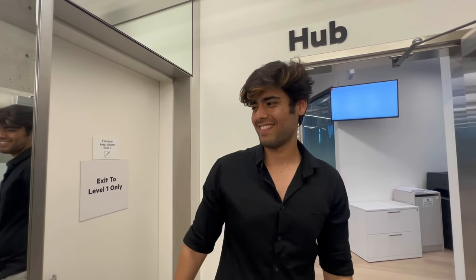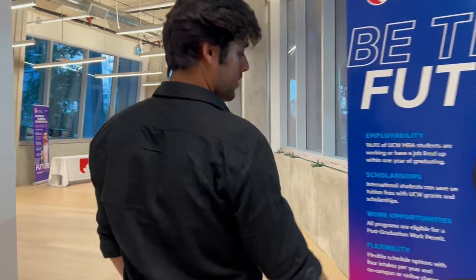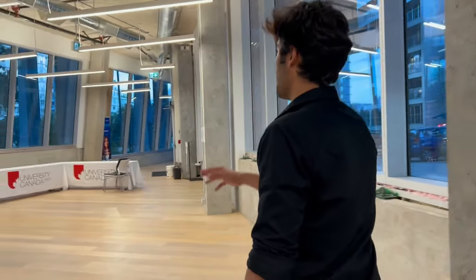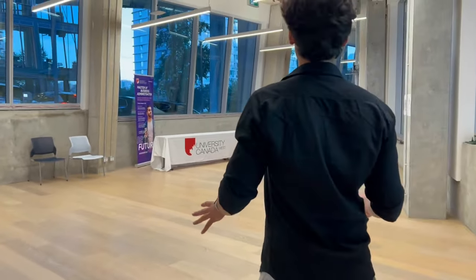Any kind of booth, any event happening, all the people gather here. Be the future, I'm the future. There are many booths here. This is the space for the staff only.